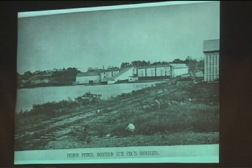They stopped operating on the south shore a few years later, probably about 1914 or 1915. But at the north end, the ice houses, they kept cutting ice on the pond and operating there into the 1930s, or 1940s. And then there were some ice companies that operated after that as well on the north end of the pond, which we'll talk about a little later.